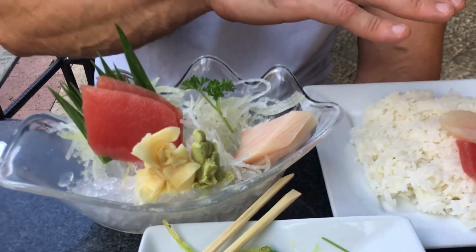Post-workout meal is my favorite meal of the day because I save basically all of my carbohydrates. So, just smashed a chest workout and I'm gonna show you. This is pretty much the healthiest thing that you could get post-workout at a sushi place.